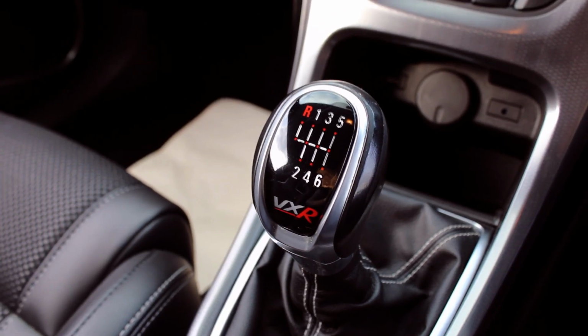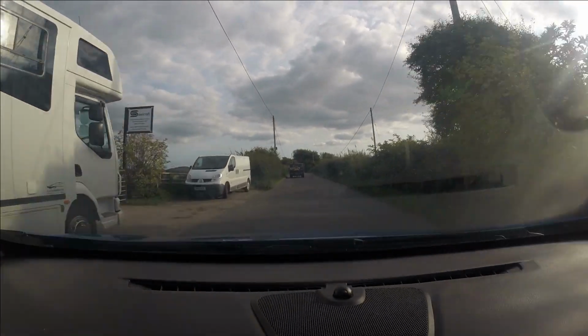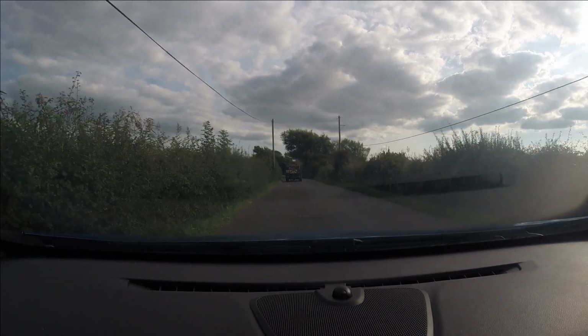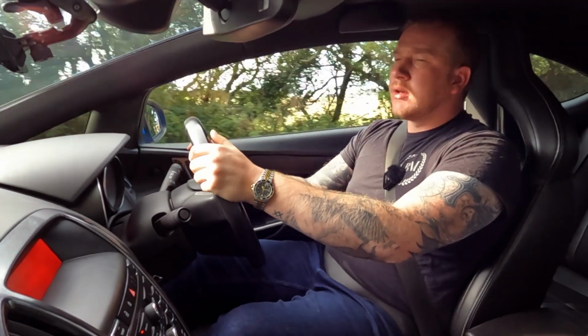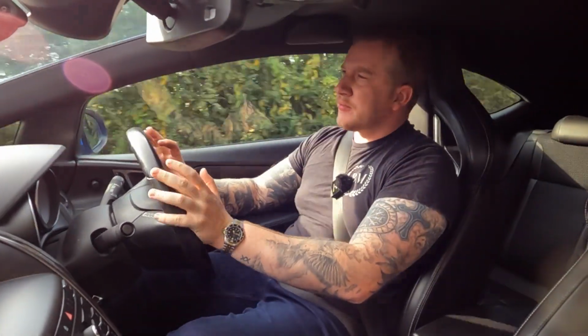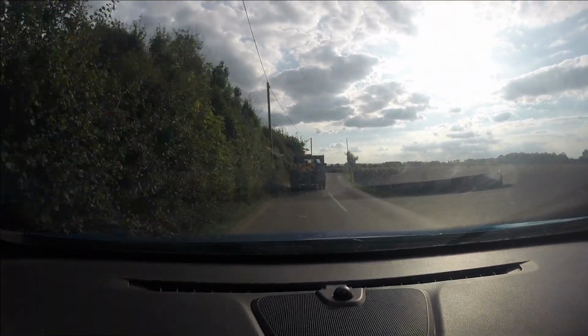The gearbox is notchy and positive and feels really good to use. We'll come back to gearboxes. Steering in this feels really connected and actually it's got great feel through it. Unlike all the other Astras of this generation which had electric power steering, for the VXR they have used hydraulic to give you more feel and connection to the road.